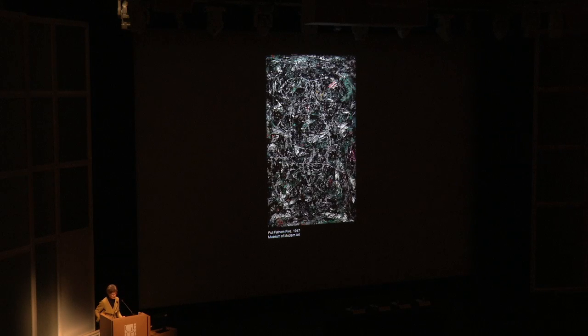It's not until about 1947, 3 years after Mural and Composition with Pouring 2 were executed, and it's at this time that he seems to more extensively rely on retail trade paints that were dripped and poured. Full Fathom Five of 1947, which you see here, represents a full-fledged breakthrough in Pollock's dripped and poured technique, as does Alchemy, which Carol just discussed.